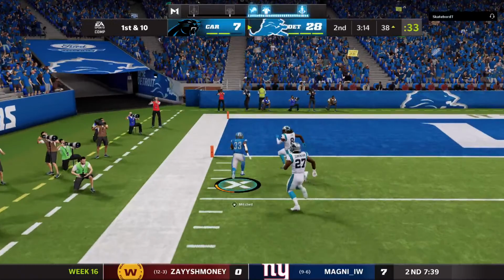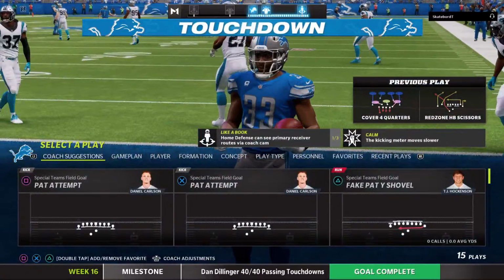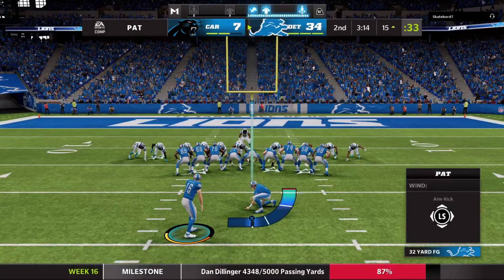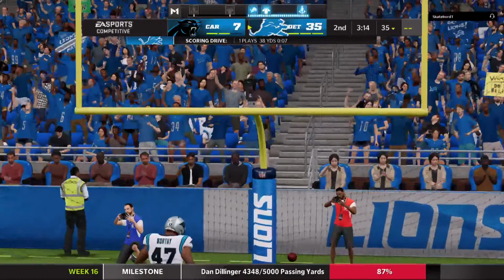And in for the Lions, touchdown. A great effort there. His 10th touchdown of the season, second of the game. And the Lions continue to pull away here in this first half. Extra point by Carlson, up and good. And a rout is on here in this first half.